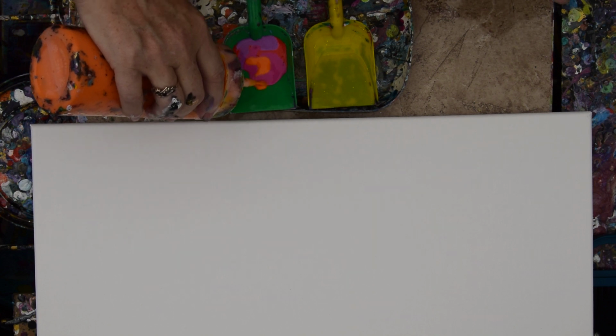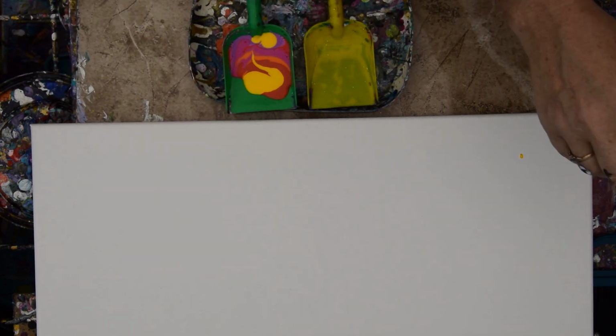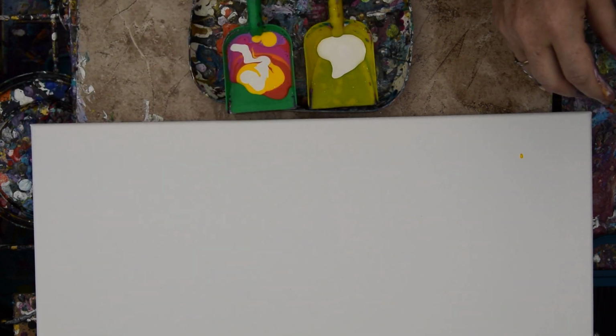One's going to be an outrageous sky. Maybe the other one should be too. Maybe I should just do two of those in case I need the second one. I am going to use some more yellow. Put some white pearl in there. And I think I'm going to start the other one the same way.